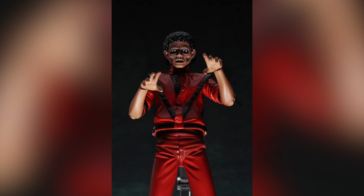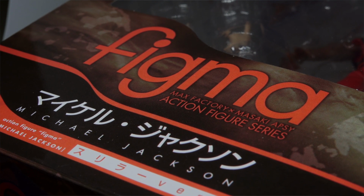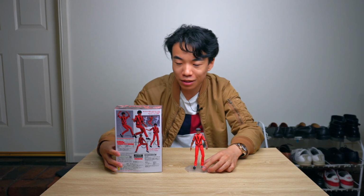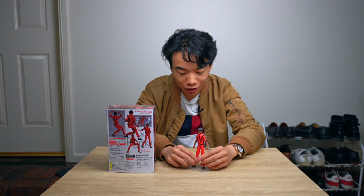In 2008, the company began production on the Figma action figure series, which provided quality articulated figures at a reasonable price, and quickly became the company's most well-known product series. So that was a brief history about Figma as well as the figure. Let's get into it. Now, I really love this figure off the bat.